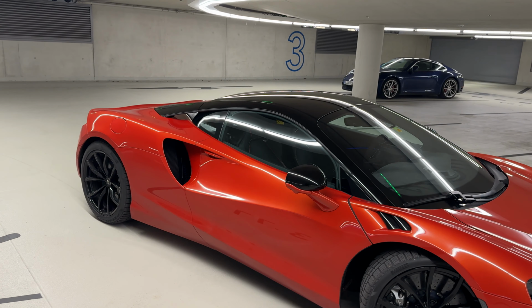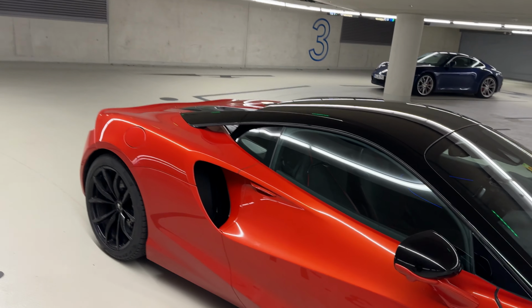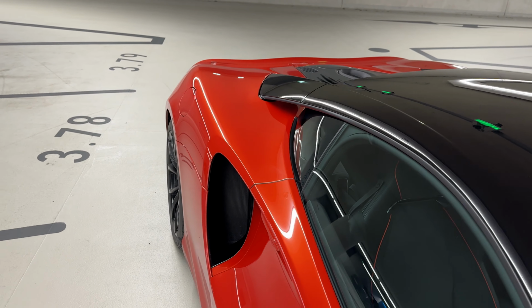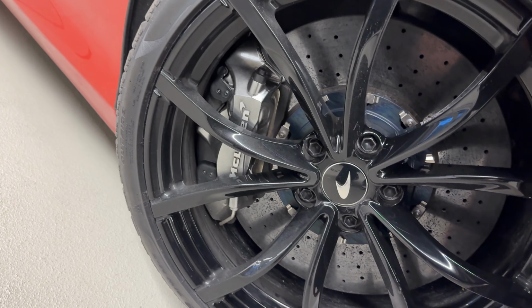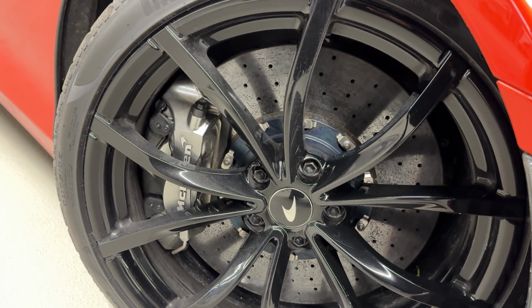McLaren has done an amazing job with this entry-level McLaren hybrid rocket here. We have the intakes here. It's humongous the way they just shaped this and integrated this in the body. Lovely. We have the door handles here on the side, and we have the wheels here. These are always the same size. I think we are talking about 19 inches in the front and 20 in the back, if I'm not mistaken.